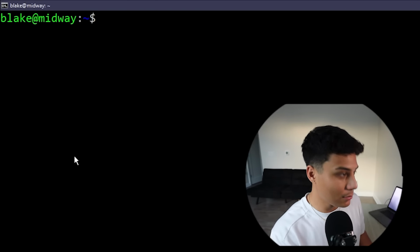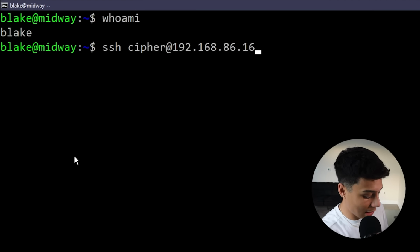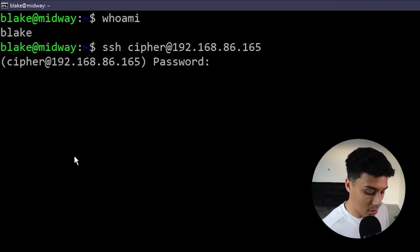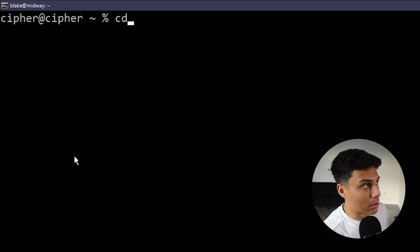Before we do that, what is SSH? It's a network protocol that enables remote connections between two different computers. Here I am in a terminal on my machine, and I'm going to SSH into my MacBook, which is sitting right here behind me. So who am I? I'm Blake. I'm going to say SSH and then the username at the location. And boom, now I'm logged in. You can see, who am I? I'm Cypher now. Now we'll go into the desktop.